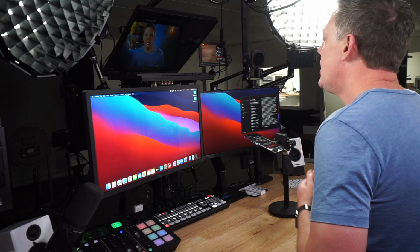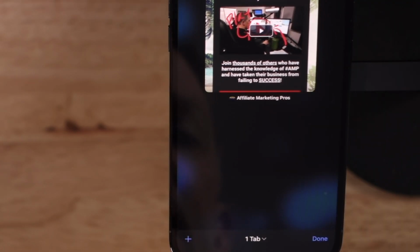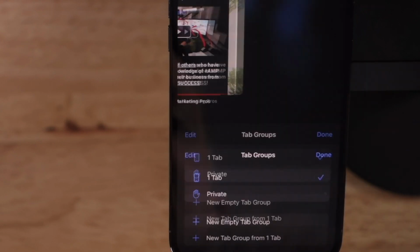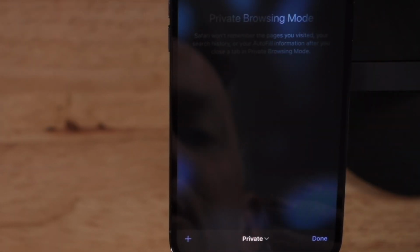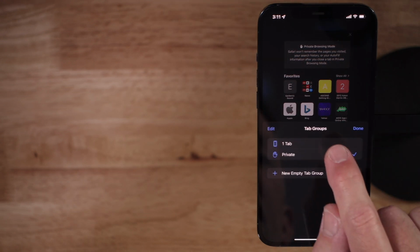Pretty cool. If you're into more private browsing and you don't want your phone to track what websites you've been to, maybe you're planning a covert surprise birthday party for your spouse and you don't want them to know, okay, never mind. We won't go into why you want private browsing, but you want to be secure and private about it. Maybe you're in a public place on public Wi-Fi and you don't want anybody else seeing what websites you're going to. You can simply click on the tab button right here and then click where it says 1 tab, and you will see right there now Private with the little hand. If we click on that, it's going to open a private browsing mode directly in Safari. To get back to your regular browsing tabs, you can just click the little tab icon again, click on the tab group, go back to your regular tabs, and now you're browsing on a regular website.